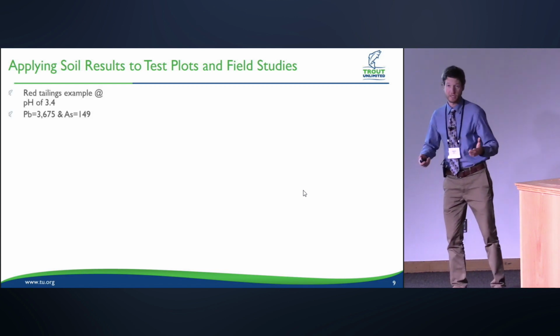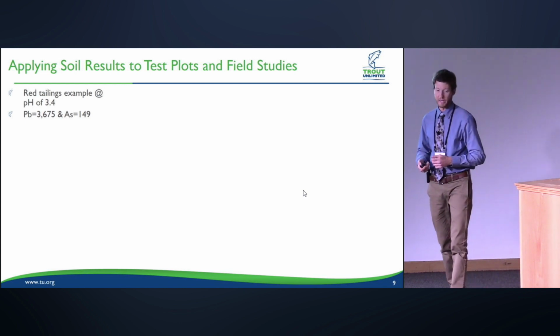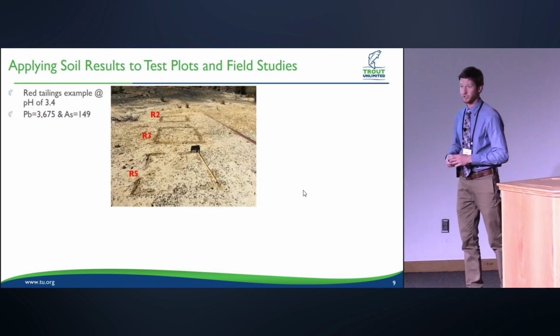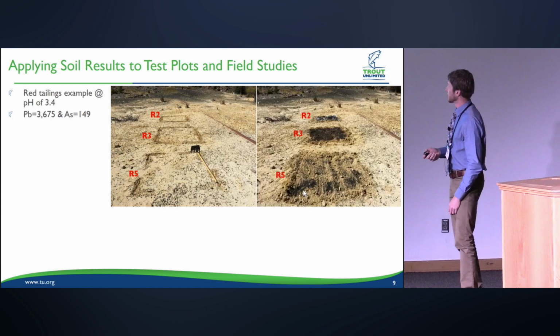The red tailings that I mentioned, some baseline and background conditions, has a pH of 3.4. It has high lead and high arsenic. This is what the sites look like before. You can see there's no vegetation, just a barren landscape of waste rock and tailings. We'll refer to them as R2, R3, R5.